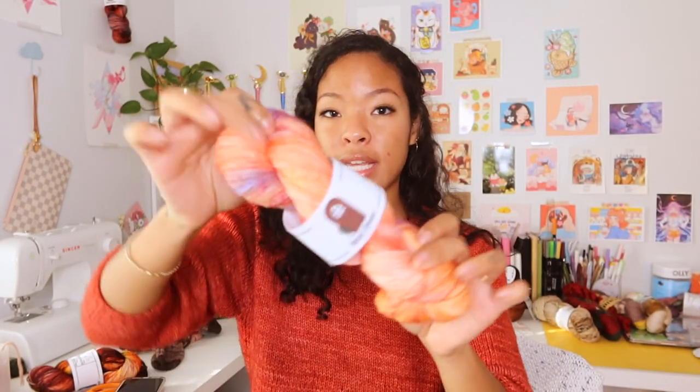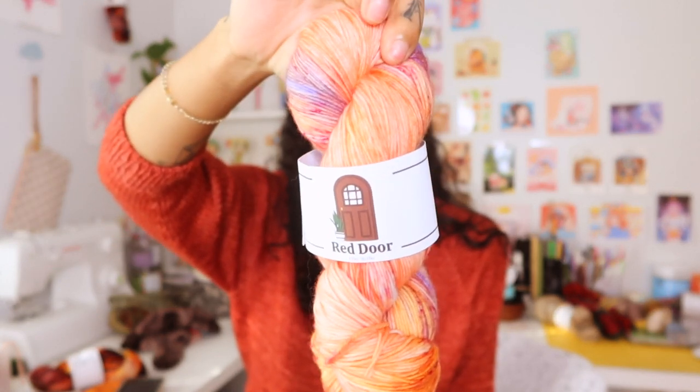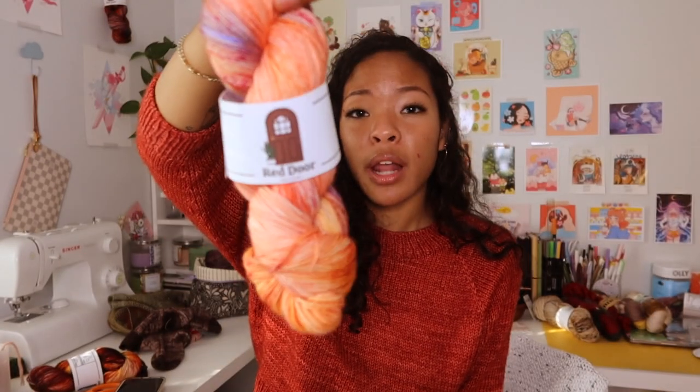I also picked up this skein. This is another one of a kind. This one is called Dancing Dragon, also from the show Avatar. I don't remember why it's a one of a kind. Maybe it came out too orange or something, but I think it's perfect.